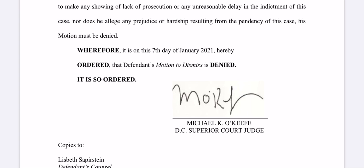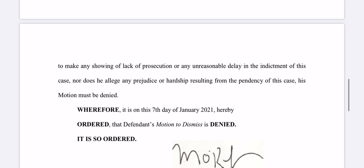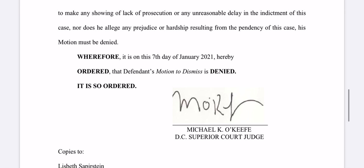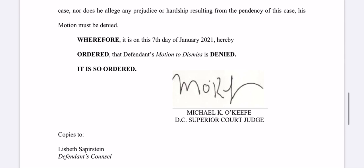And you see that signature right there? That's the judge's signature, okay? Now, when I filed my motion, it looked just like this, and at the end it said, wherefore it is ordered that the defendant's motion is granted. And it said it is ordered, right? But right here, where the signature goes for the judge, he didn't sign my motion. He didn't grant my motion. He didn't approve my motion.